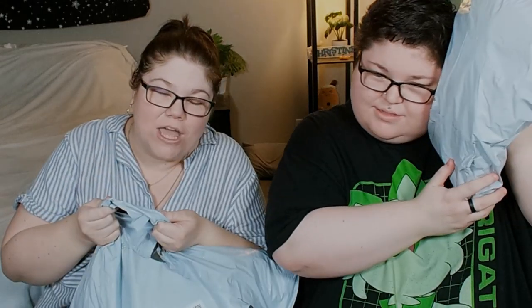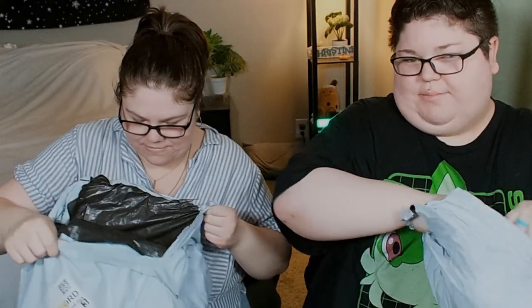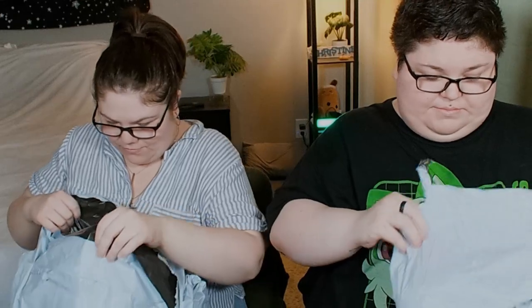Mine looks like I started opening it because I did just right now, and then realized the mic was not on. So we had to refill. But we don't know what's in here. She actually does know what some of her stuff is because I picked up some extra little accessory things. So don't pull everything out. I'm gonna stuff the bag down here and then I can pull out one thing at a time.